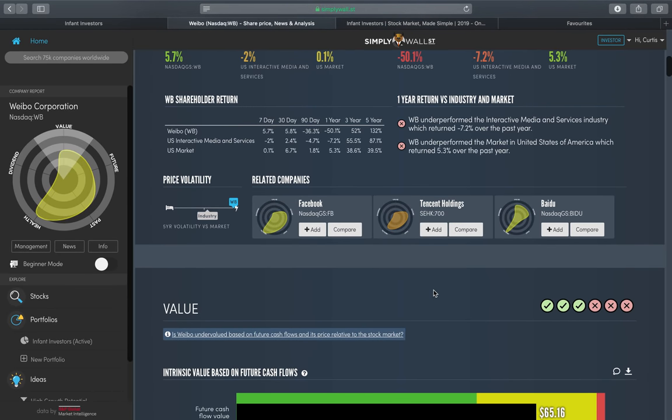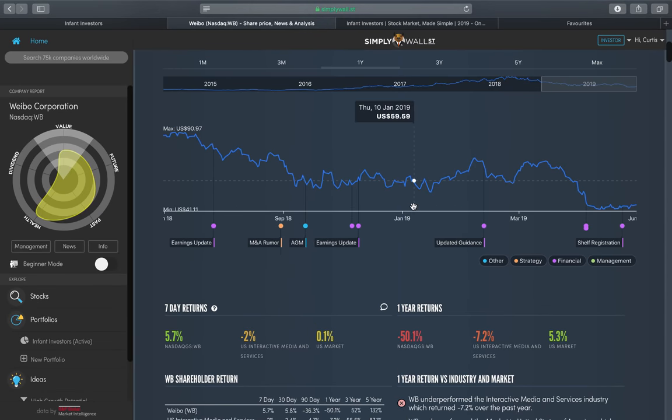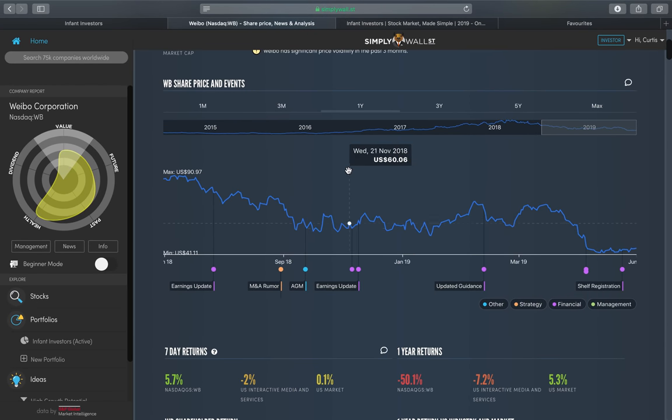rather than having two free trade accounts, it was becoming a bit of a ball ache, if I'm honest. And also, rather than having to really monitor one specific Chinese stock, I thought, you know what, I'm going to have a broader exposure to the Chinese market.